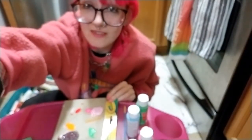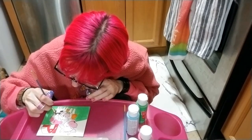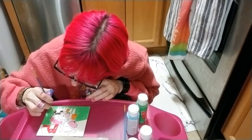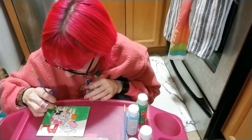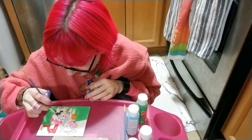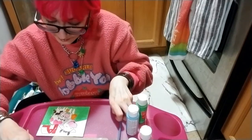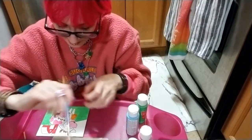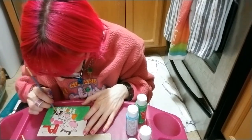Alright, I'm in. Hold on. Focus. No, this brush is not the best brush, so there are a lot of stray bristles just making it look awful sketchy, you know. Wait, I do need more pink for the inside of their ears. Just a little blah, blah, blah.